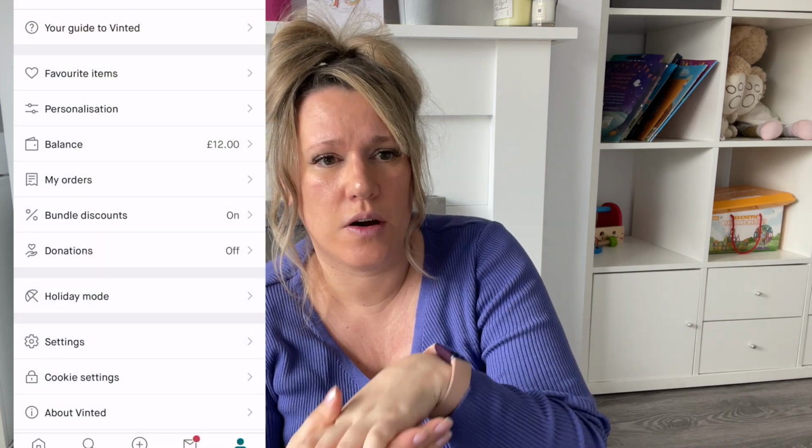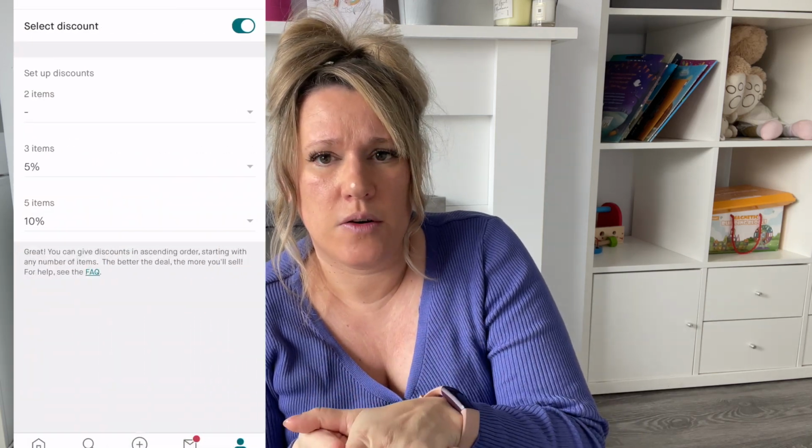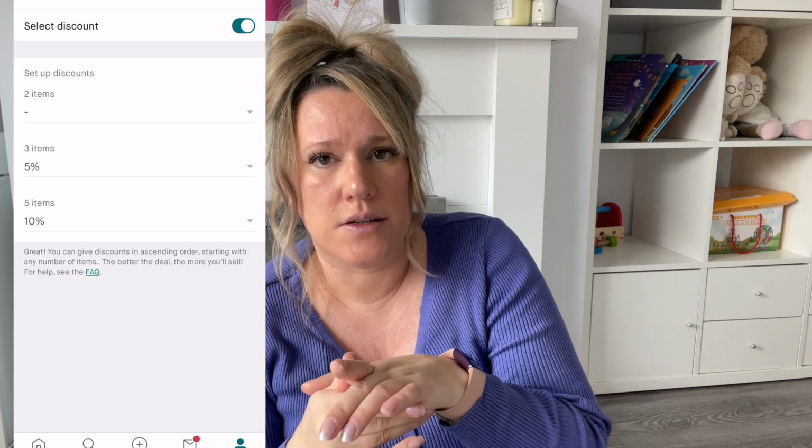But also with bundles as well, you can offer discounts. So I've got 5% off if they buy 3 items and 10% off if they buy 5 items. So it just means that you can shift more quickly, and then they're not having to pay like £3 per item for delivery as well, because they pay for delivery. The buyers actually pay for all the fees as well. So if you're selling something for £5, you get £5 for it. You don't pay the postage and you don't pay fees on Vinted.